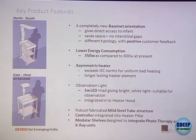But it's not medically endorsed. It's like a shortcut which Indians take because they're short of money and they're short of people, and it actually helps save lives. So actually one warmer saves 3 times the number of lives in India than in another country. This is not there in any marketing brochure, but that made this design an instant success.